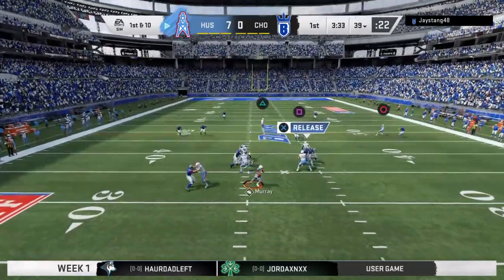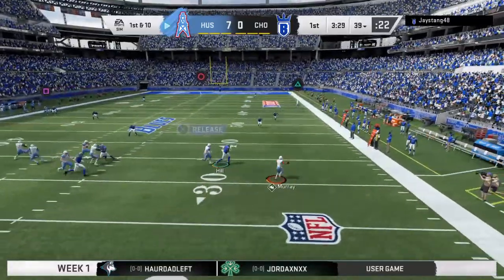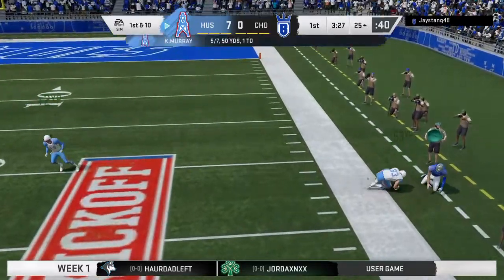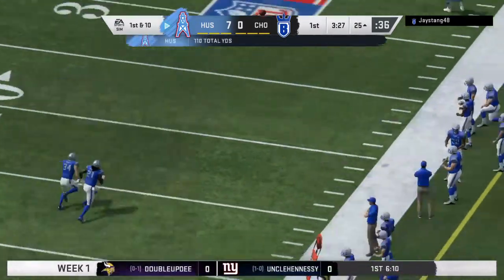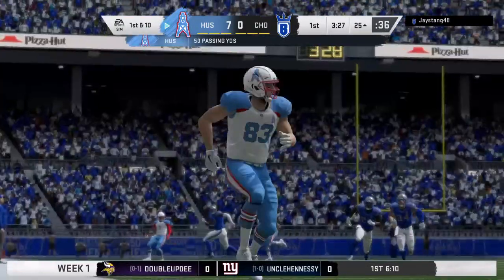They fake the handoff. Now Murray flushed out right. On the run, he'll let it go deep. Right, it's caught inside the 25. And he'll cross over out of bounds right at the 25. What a play that turns out to be, 36 yards.